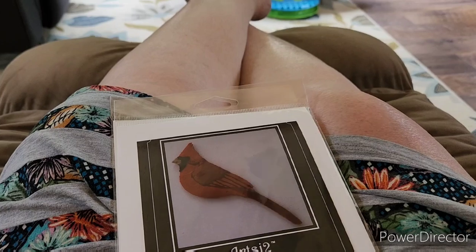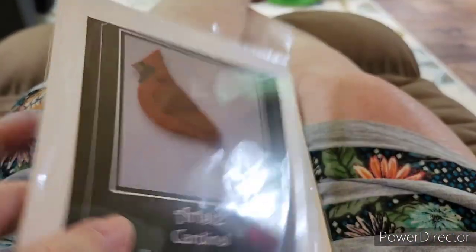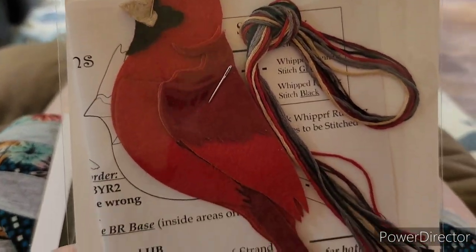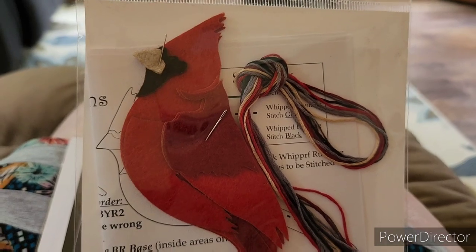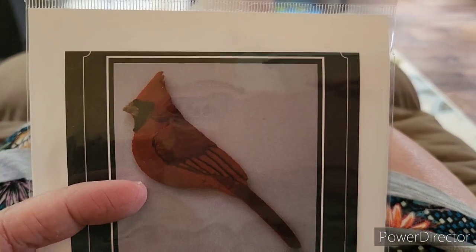And then I got 2 of these. And this is a cardinal. I never make stuff for ourselves, so I'm going to make one for us. And then one will go for a gift.